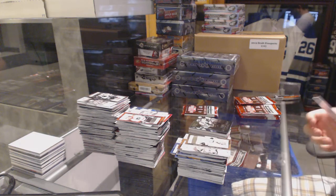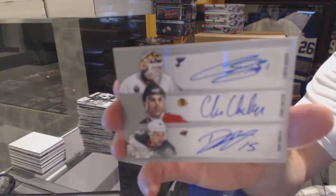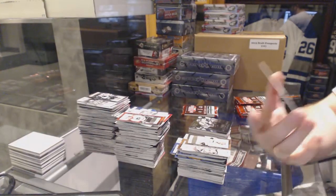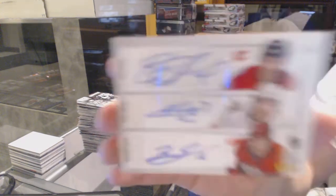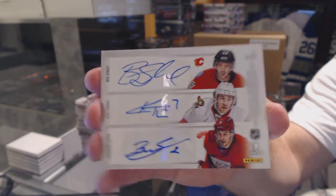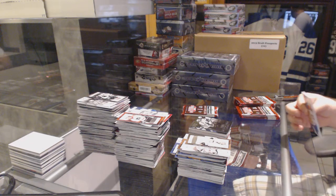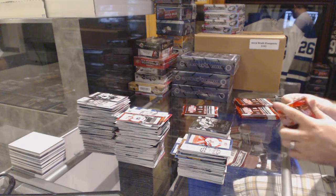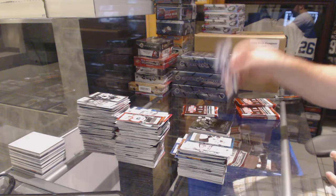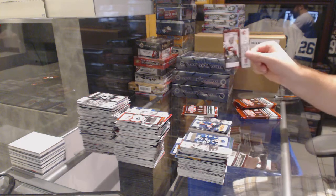Well, that's cool. We've got a six-way auto, which will be random between St. Louis, Chicago, Minnesota: Joseph, Chelios, Healy. And Calgary, Ottawa, Detroit: Ben Street, Kyle Turris, Brendan Smith. Cool. Yeah, I was going to say, there's obviously number /100 base parallel, John Tavares. We've got number /600 rookie for the Calgary Flames, Christopher Green.